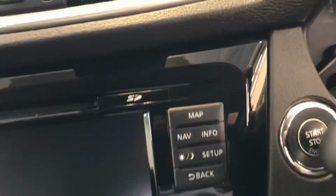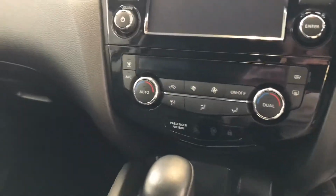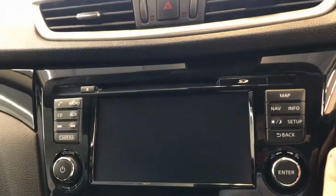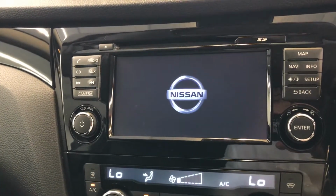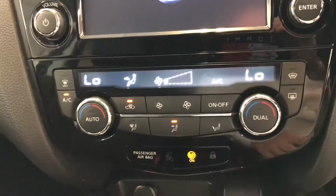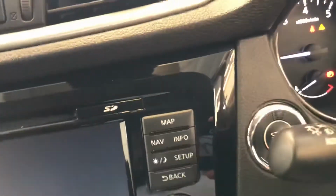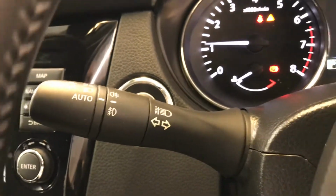What I'll do is I'm going to start the car. There is the start button, and I'm going to put it in reverse just so I can show you guys the rear camera. Does have the climate control with the aircon. Does also have the auto lights. Not sure if you can see that perfectly. There's the auto lights as well.